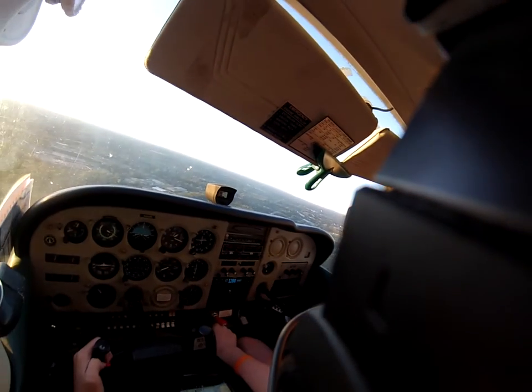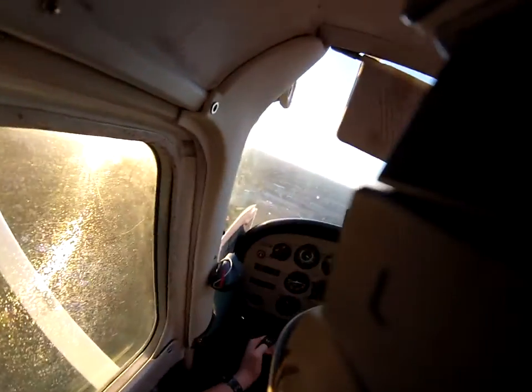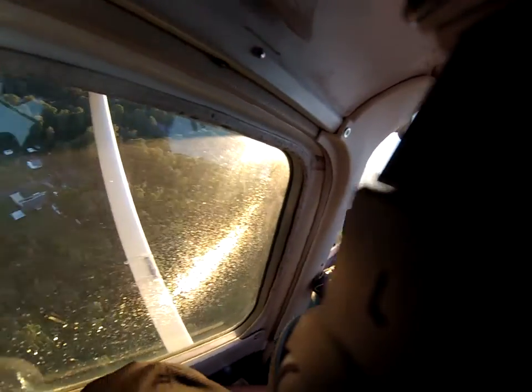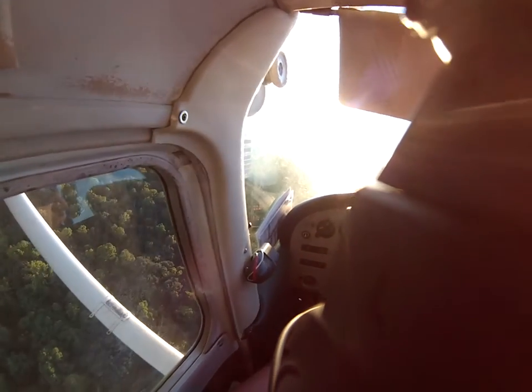Approach looks good. Davidson County, Cessna Skyhawk 281 Echo, turn and final for 24, full stop, Davidson County.